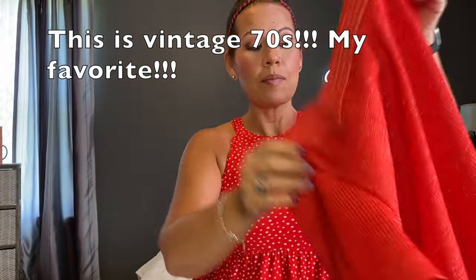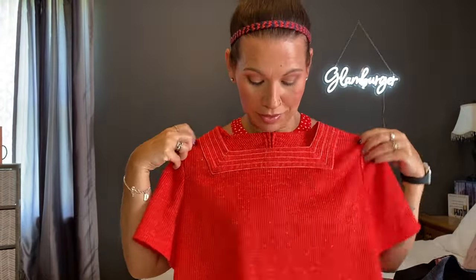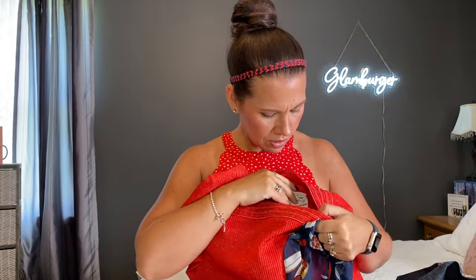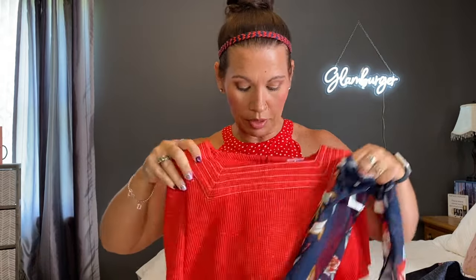And I absolutely love this. I can't even tell you. I was so excited when I found this. I couldn't even stand myself. And so this next thing that I found, I feel like is something I can definitely put with it and make such cute outfits. So it is this scarf. Oh, did I tell you how much this was? This was $2.99. Also not on sale, but that's okay. So $3 for this. My favorite find of the whole trip.